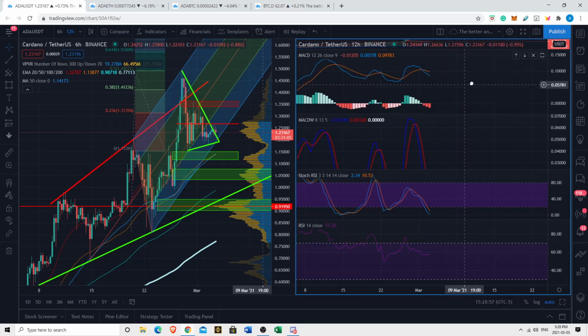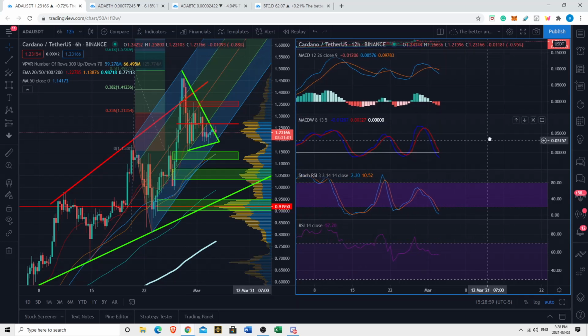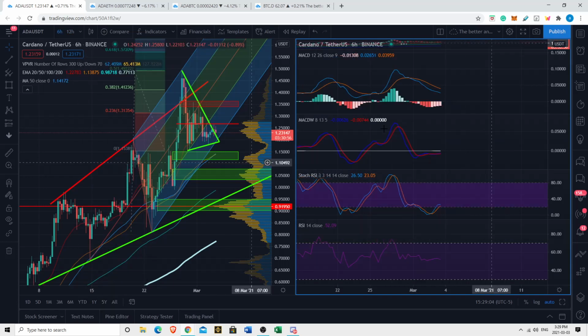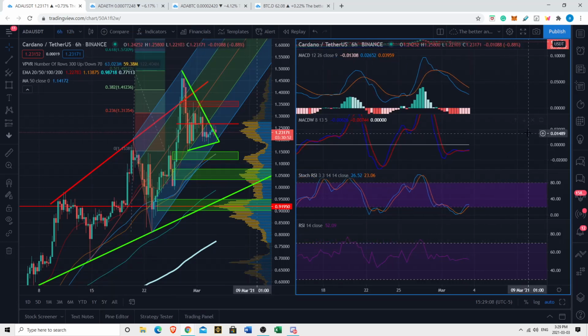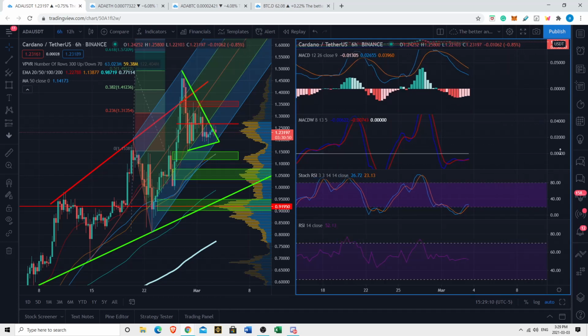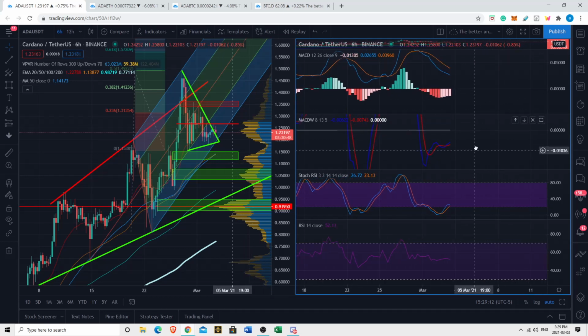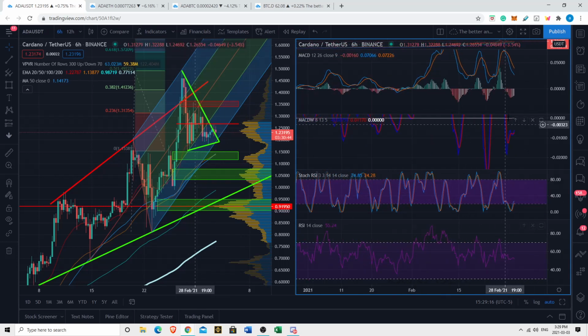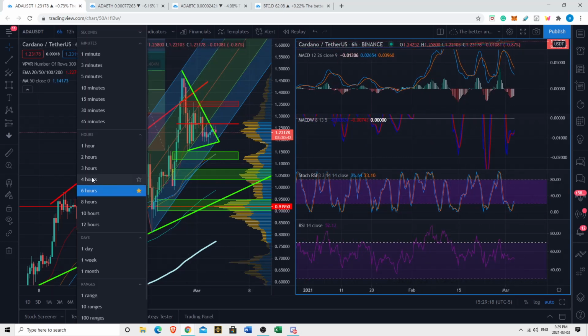So let's look at the 12. Yeah, 12 still on the way down. It's just an extension of the daily. 12 looks bearish. Let's take a look at the 6 hour. Okay, 6 hour, not so much doom and gloom. Histogram ticking up. Weighted MACD on the way up. Stochastic RSI on the way up. Regular RSI just chilling, not really making big moves. So let's take a look at the 4.